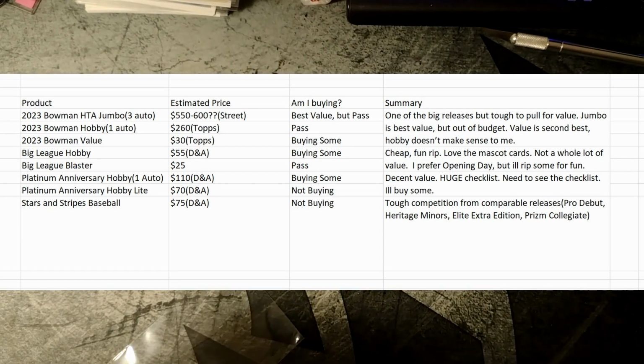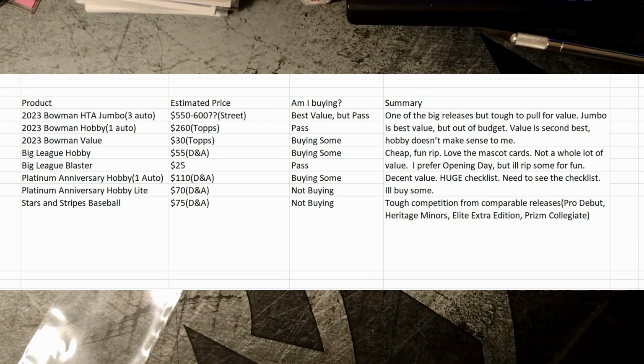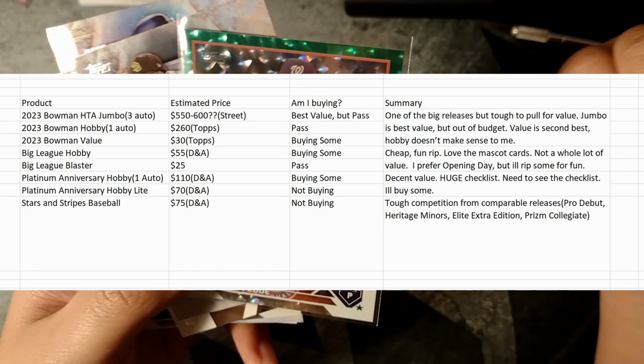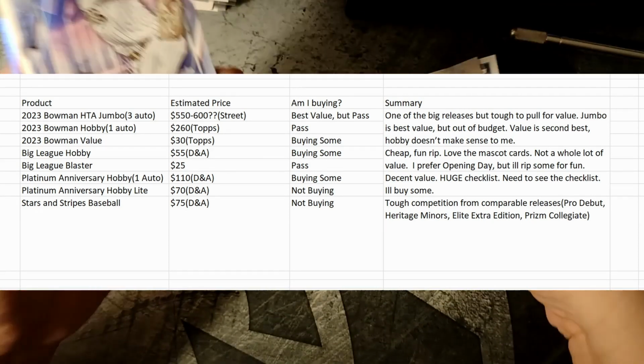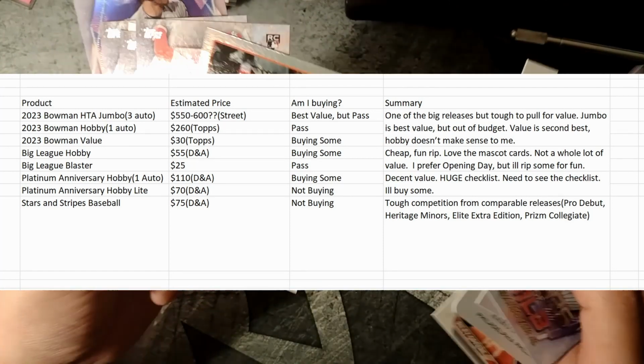And finally, Stars and Stripes baseball. I just think there are a lot of other of these types of amateur minor league type products to purchase. So at least for this set, I don't think I'll be purchasing any, if at all. So passing on Stars and Stripes for me.